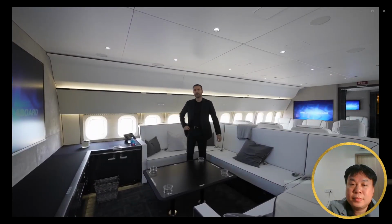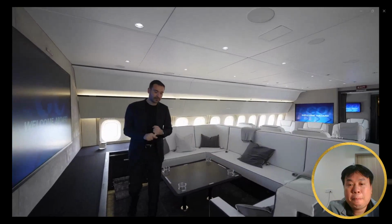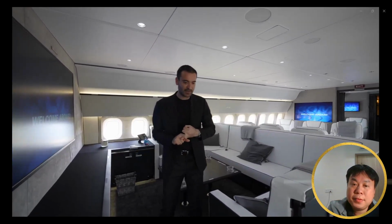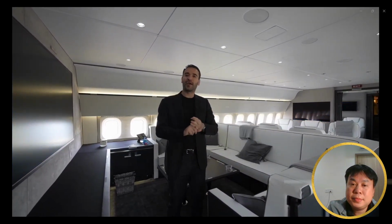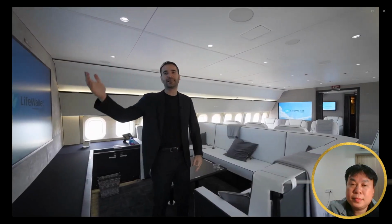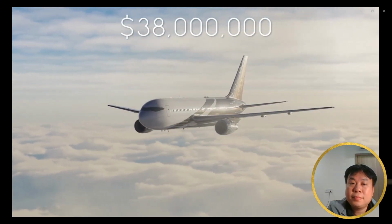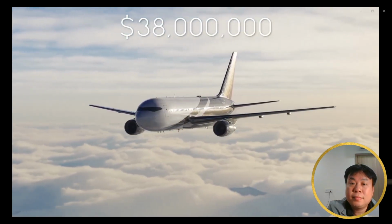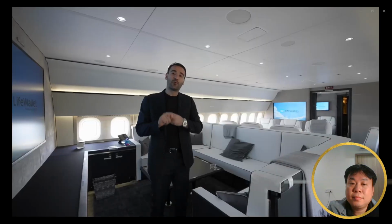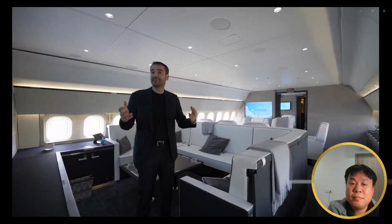How many people is this plane supposed to hold? So, you can fly up to 33 people here. You can sleep up to 17. This plane can fly up to 12 hours, so you can easily go to Eastern Europe or do an LA to London flight. The market value of this plane with the remodel is somewhere around $38 million. It takes $12,000 an hour to operate this plane, which is not a cheap number.